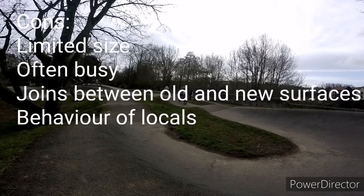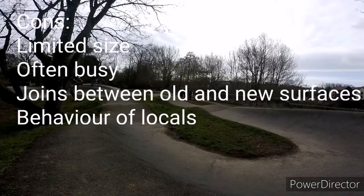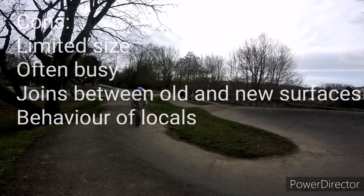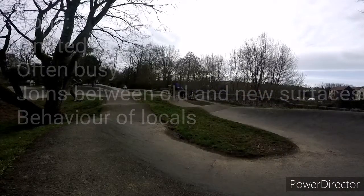Finally, the behaviour of some of the locals sometimes makes it a less appealing place to ride. It's very popular with scooters, and whilst I'm not going to get into whether or not scooters should be allowed on pump tracks, it's a fact that they often use them very differently to bikes. Their habit of congregating on top of jumps and going back and forth between two lips is very annoying when all you want to do is a quick lap. Expect also to hear lots of swearing and crude teenage humour. Not ideal if you don't want your kids exposed to such things.